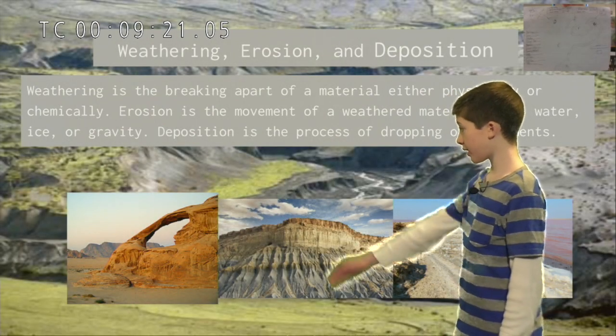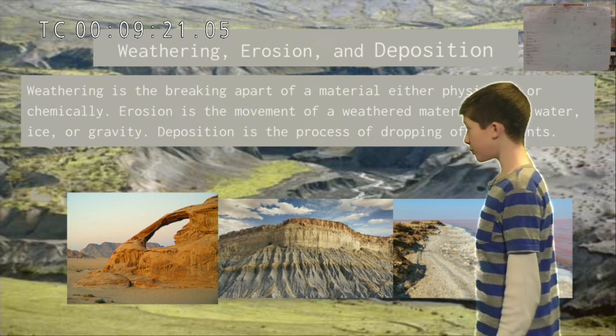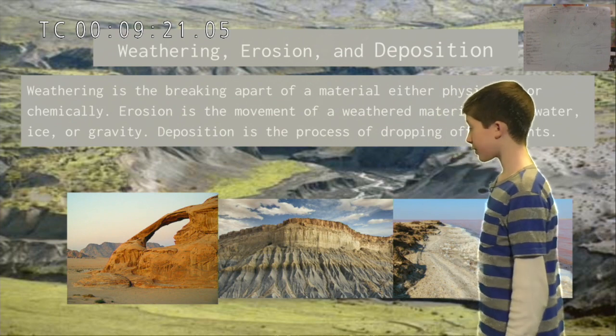Weathering, erosion, and deposition. Weathering is the breaking apart of material either physically or chemically. Erosion is the movement of weathered material. Deposition is the process of dropping off sediments.